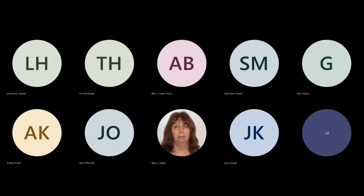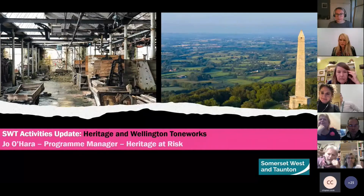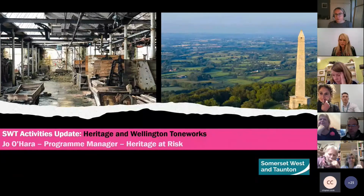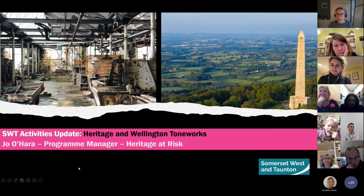Manager for Heritage at Risk. We focus on nationally listed heritage assets, predominantly the grade 2 star and above. The two examples that you can see in the slide here are the Wellington Monument, which was recently completed by the National Trust, which we were very closely involved with. And the slide to your left is going to be the focus of my very, very brief 5 minutes.